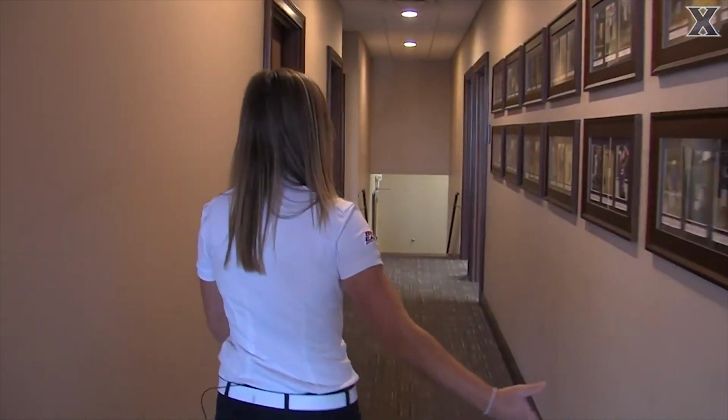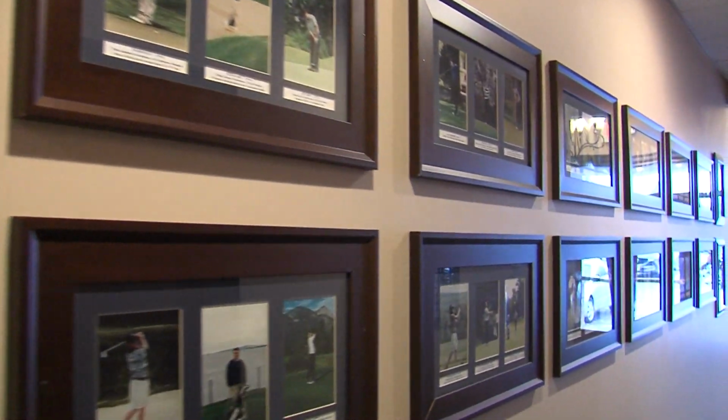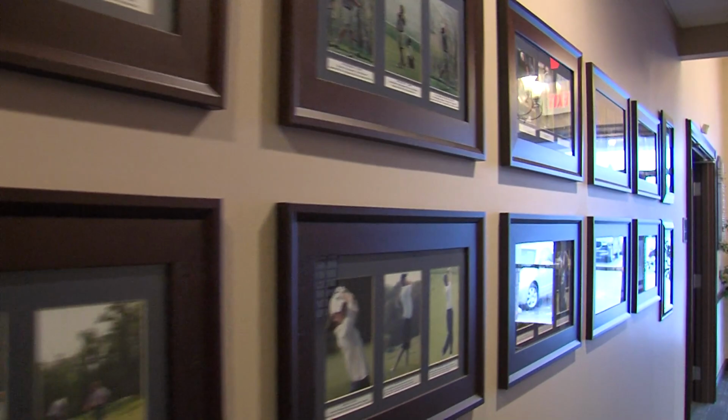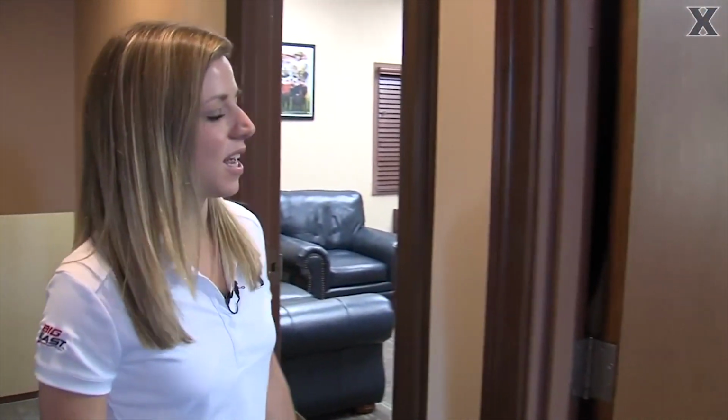Down this hallway, we've kind of got our wall of fame here for past players on the men's and women's teams, and then we enter the area of our offices. So this is my office here, so I spend most of my days in this office, but the nice thing is we also have offices on campus, so if the players need to see us while they're out and about with their day walking through classes, they can always stop over there and see me on campus as well.